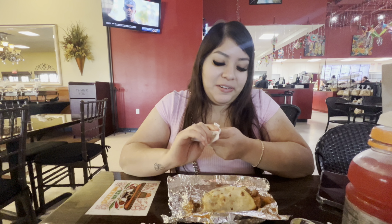All right, we can dress up this taco real quick. We're putting on that green salsa. What I got is a huevo mixteado and it has beans in it. All our tacos have beans. But this is the egg mixed in with a bunch of meats. We're gonna go in for our first bite.